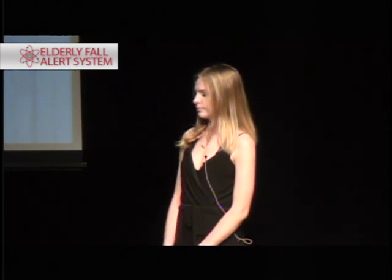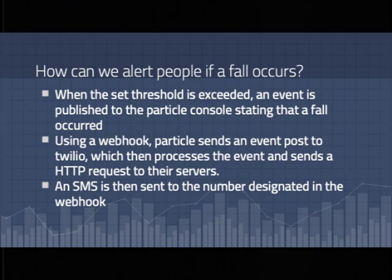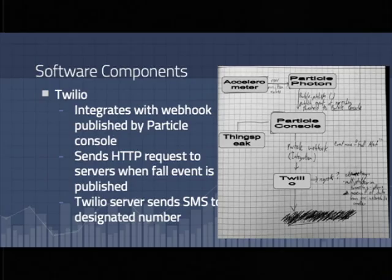So the way we plan to alert people if a fall occurs, or if we receive data that implies that a fall has occurred, is by using a webhook to communicate that data from the Particle console, where our code is constantly checking for that threshold, to Twilio, which is an online SMS message provider. So the main software component of our project is the Particle console, which holds our code and is constantly uploading the information from our Particle board and accelerometer to the internet.